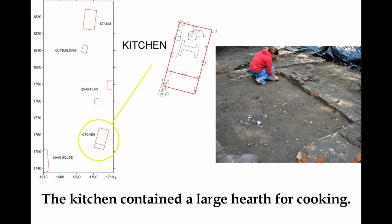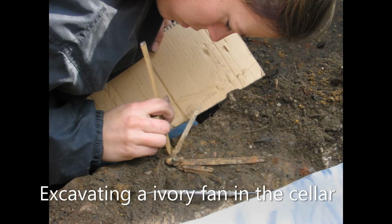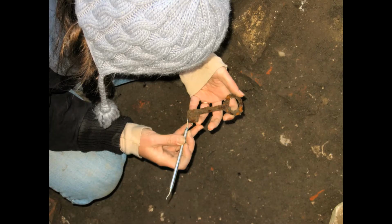Another building we excavated was the kitchen, measuring 30 feet by 20 feet and located a short distance from the Smith house. If you were wealthy like the Smiths, you often had a separate kitchen to keep your house cooler in the summer and to minimize the risk of fire damage to your residence. The kitchen had a small cellar in front of the fireplace, which was absolutely filled with food remains, pottery and utensils, personal belongings, and architectural artifacts that indicated the kitchen had been remodeled at one time.